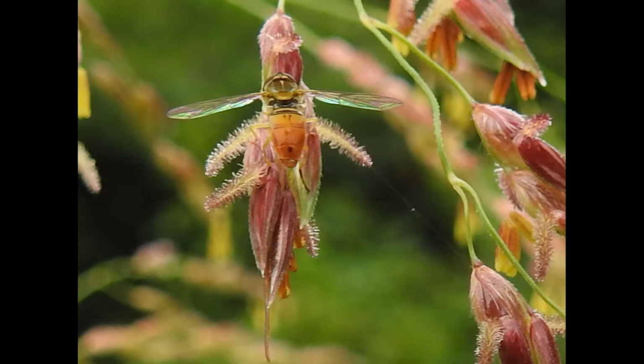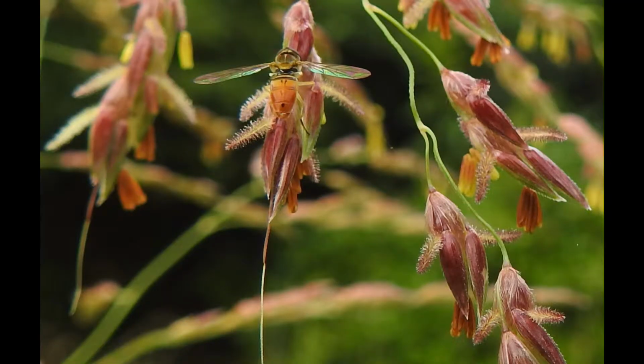And here's a flower fly on redtop grass. Panicum grass. See the little wiggly parts? Yeah, I see the wigglies. That tells you it's panicum. It makes you think of, I should remember that.